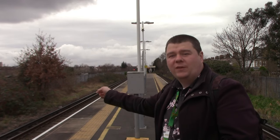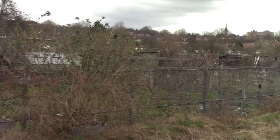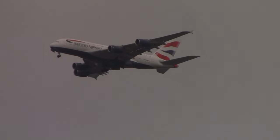And there are two things that you can find in this location. First of all, in the distance over there, allotments. There are plenty of allotments here, and also you can hear planes as well, because you can see the planes landing into Heathrow Airport. So if you're interested in planes and trains, this is the perfect location for two hobbies in one.